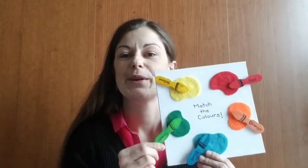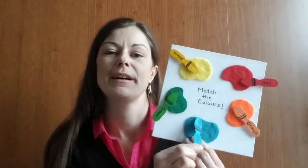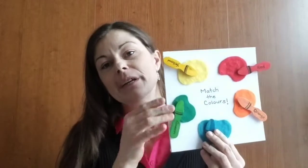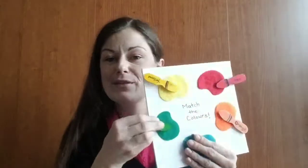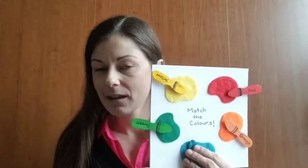So I know what most of you are thinking when you look at this. You are thinking, my child is going to master this in one day. They will know how to match these up in no time. Well, it's probably true. You don't want to spend so much time and effort building something and creating something and have them play with it for just one day.